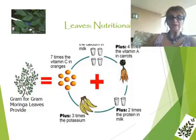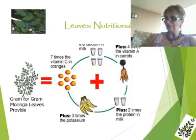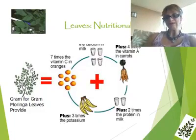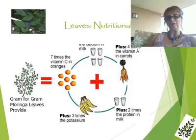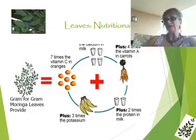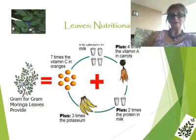Now, what values does it have? If you could believe that that tree has 7 times as much vitamin C as you would have in an orange, how amazing could that be? The tremendous amount of vitamin C you get just from the leaves of that tree is unbelievable. Just 1 gram of the leaf provides you with this. It also gives you 4 times the amount of vitamin A that you find in a carrot. Not only that, but also twice as much protein as you find in milk.